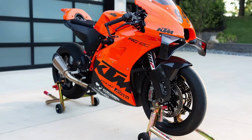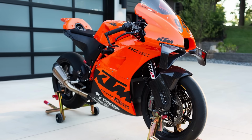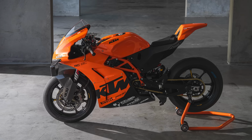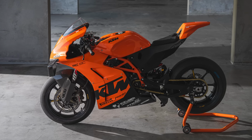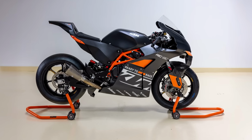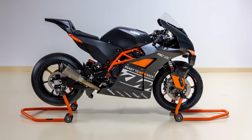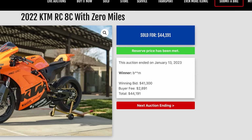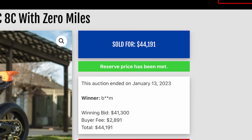The first generation RC8C went on sale in 2021, and all 100 units sold out in under 5 minutes. Can you imagine you have a good enough business to where you make 100 of something and you sell it in 5 minutes? That's pretty sweet. For 2023, another 200 were produced and they sold out in less than 3 minutes. There are some 0-mile 2023 models floating around for sale for between $45,000 and $50,000.